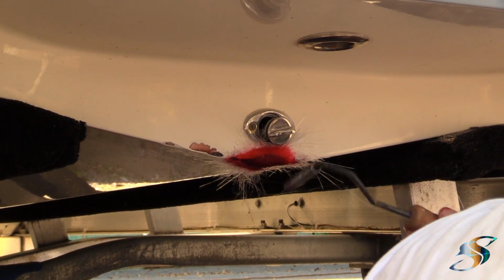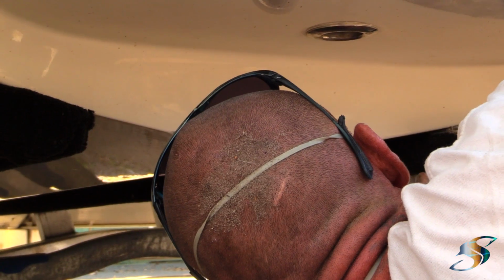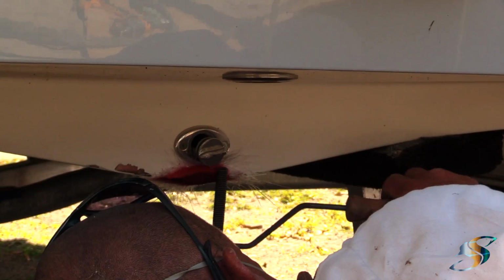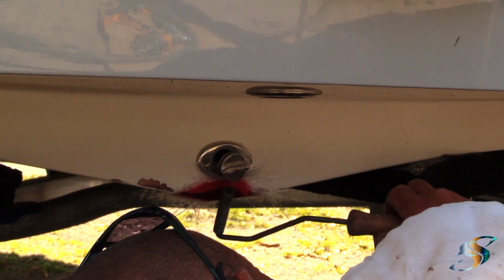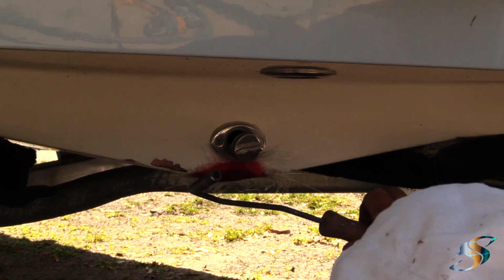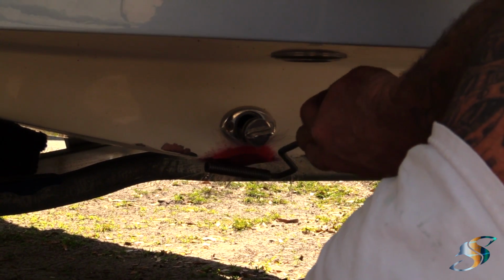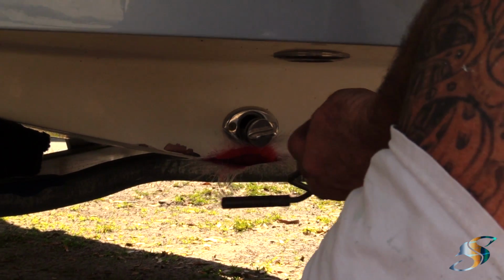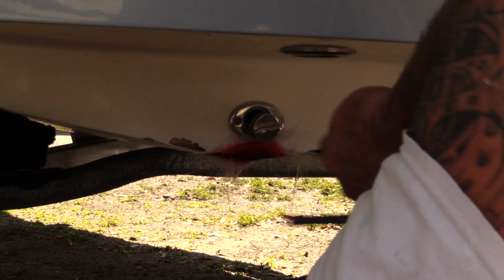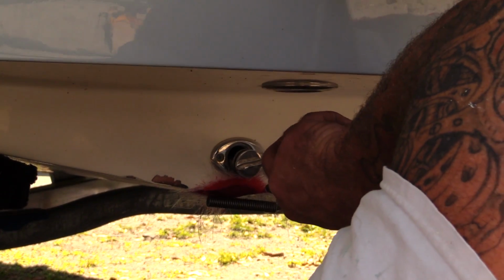And that tool there just contours it. He's getting the air out and bringing the resin to the top. Air is our enemy. Any voids in it will give you a weak patch. So he's working that material right into that existing work. And then his resin will come to the top. And then when he comes back in with this next phase, he'll sand out the excess resin.